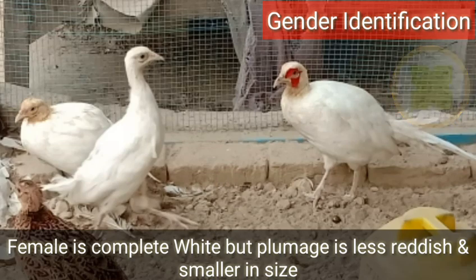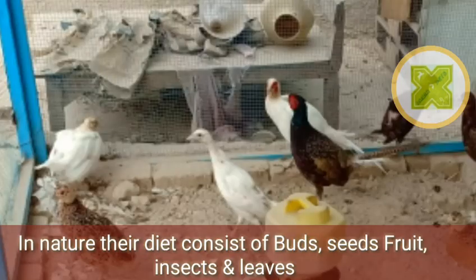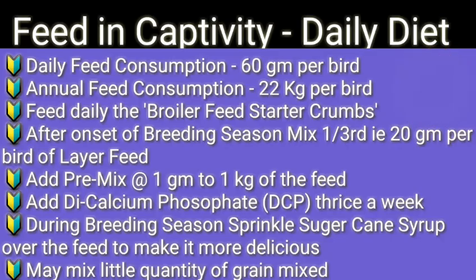The female is completely white, but the plumage is less reddish and she is smaller in size. The male is in vibrant color with a longer tail. Right is the male, left is the female. In nature, their diet consists of seeds, fruits, insects and leaves.